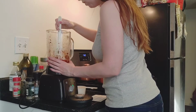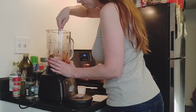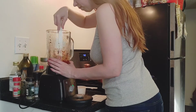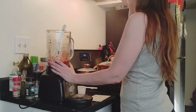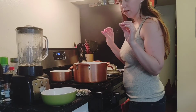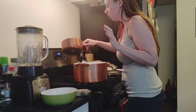I'm a little scared to lean over this because I don't want it to splash up and get me, but I'm trying to mix it. Oh my gosh, my eyes. It didn't splash, it's just like the fragrance, the heat, I don't know, ow. Starting to feel like things are getting away from me a little bit, trying to hold it together, but I'm feeling a little more frantic right now.